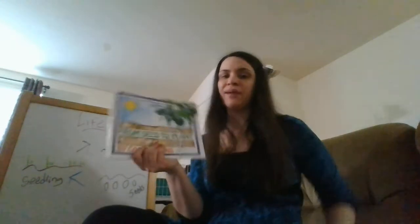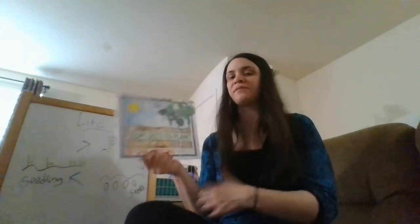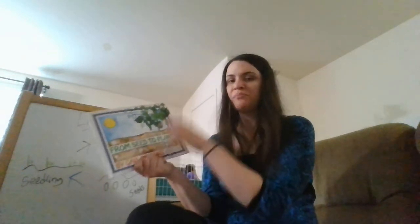This is another Gail Gibbons book. We've read a bunch of her books this year already, so you'll notice the pictures will look a little familiar. This book is From Seed to Plant by Gail Gibbons.